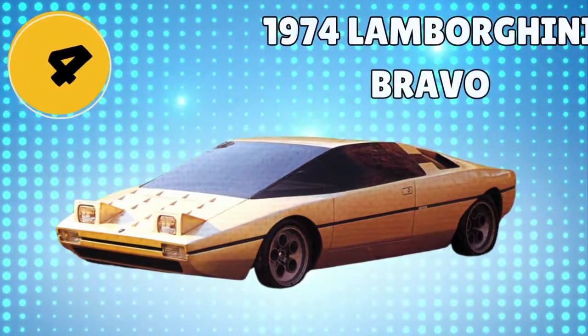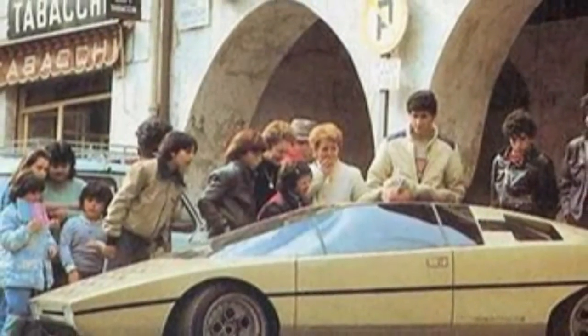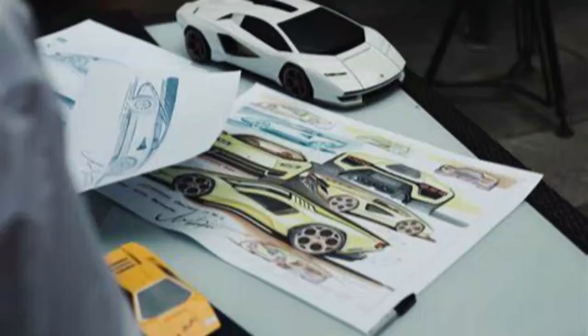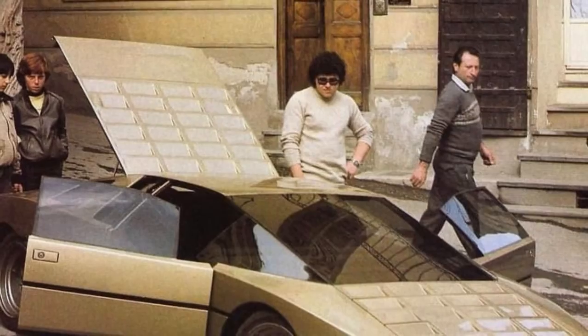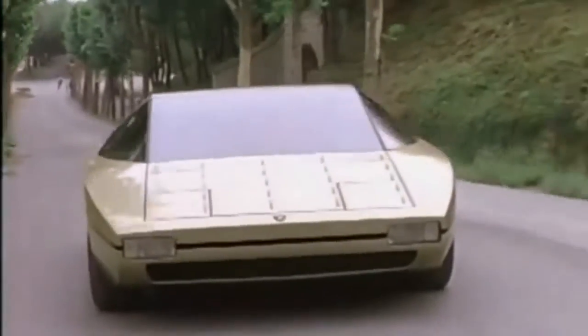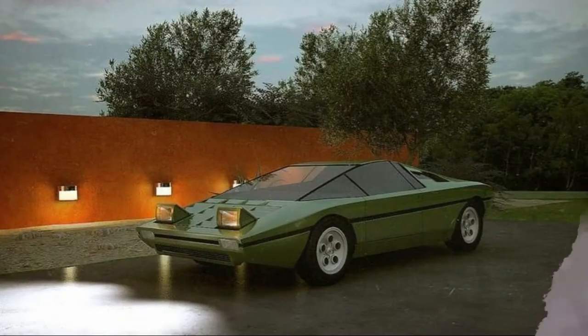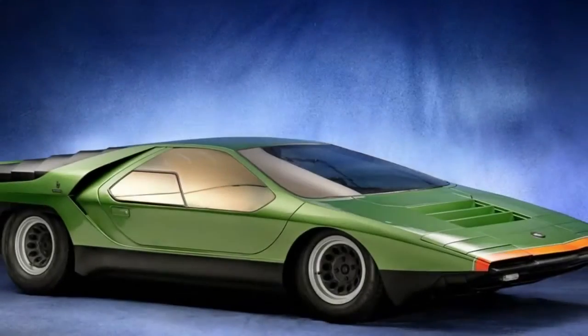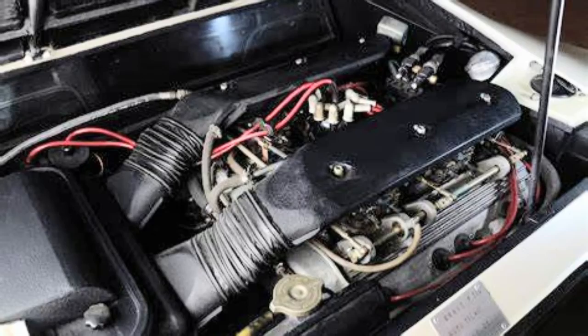Number 4. In 1974, Lamborghini presented a dazzling vision of the future with the Bravo concept car at the Turin Motor Show. Crafted by the legendary Marcello Gandini, the Bravo was a bold step forward, aiming to enrich Lamborghini's fleet with a smaller, nimbler supercar. It boasted a striking wedge shape and scissor doors, encapsulating Lamborghini's fierce aesthetic in a more compact package. Powered by a 3-liter V8 engine, the Bravo promised exhilarating performance.